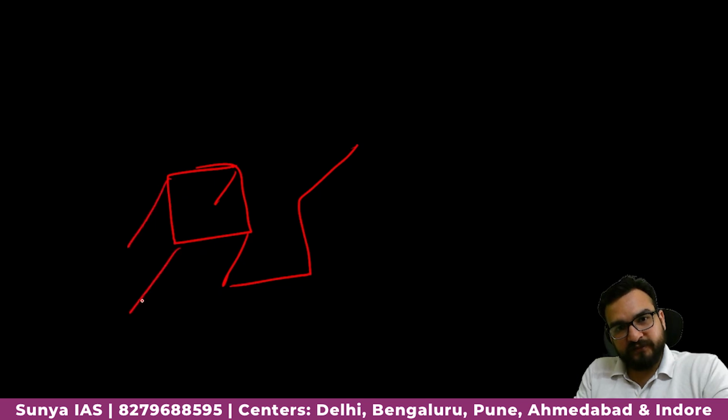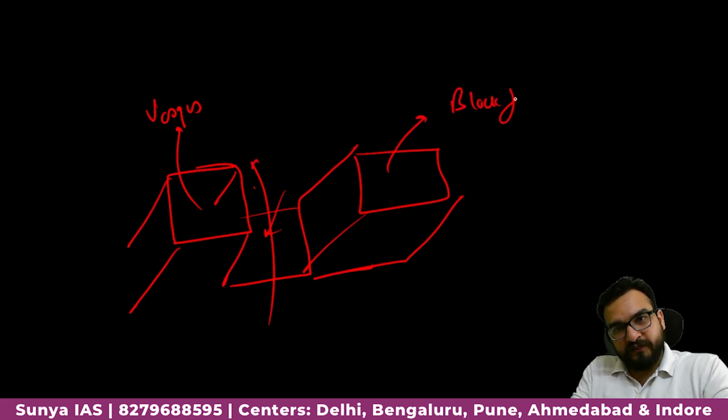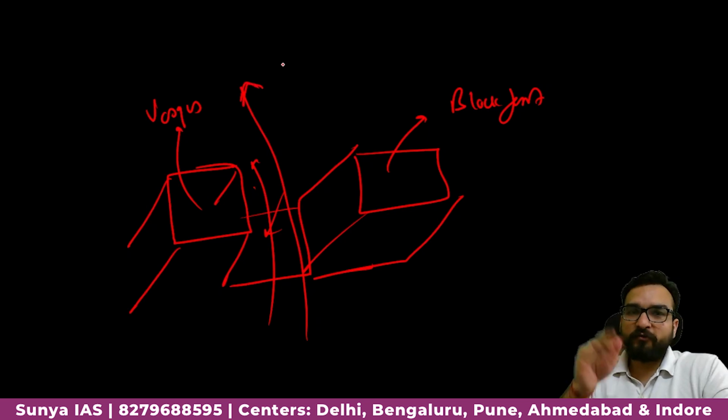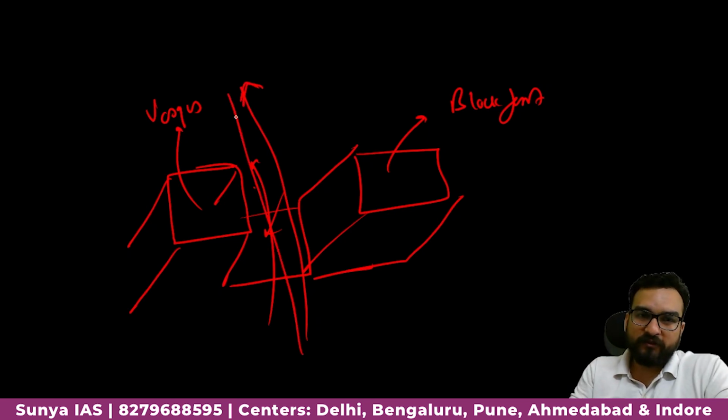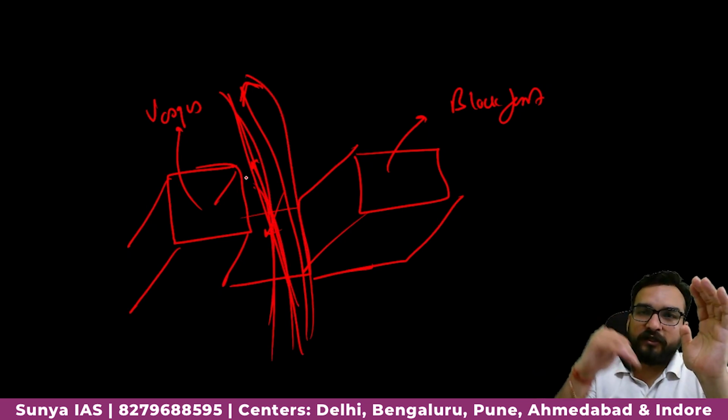Understanding, guys? This is the depression, and you can see mountains on both sides. What is this? This is Vosges. This is the depression depth. This is your Black Forest. And between these, there is one important river of Germany, the Rhine river, which will be flowing like this, right? Because rivers flow near a depression.